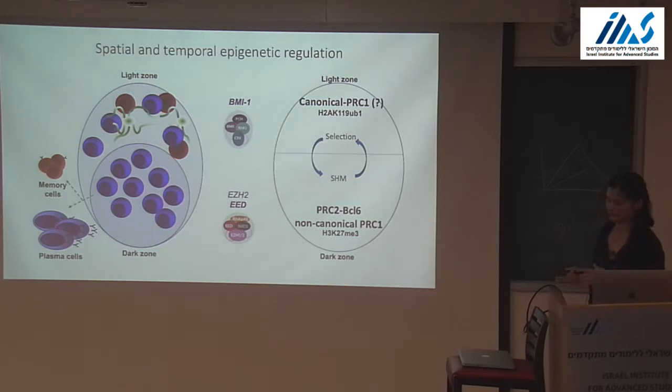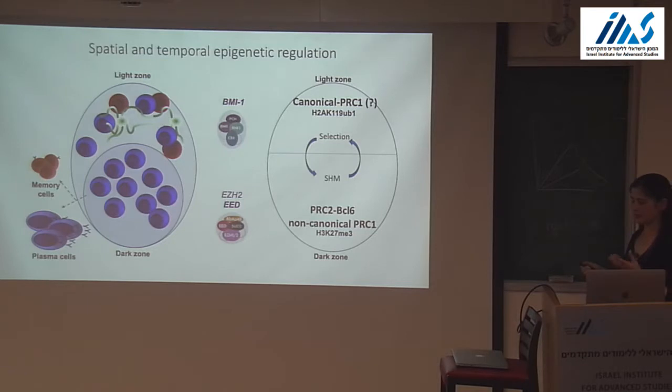And there was a paper 15 or so years ago that was just doing histology on human germinal centers that showed that the polycomb repressor complex 2, like a lot of their components, are localized in the dark zone, but a lot of the components of PRC1 are localized in the light zone. Now, Ari Melnick has done a lot of work looking at the role of this complex and the non-canonical PRC1 in turning on the germinal center. But interestingly, BMI1, which is in the canonical version, is repressed mostly in the germinal centre, but in these papers seems to come on in the light zone.